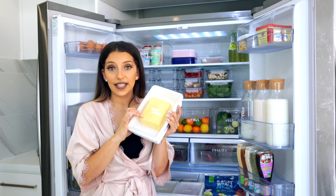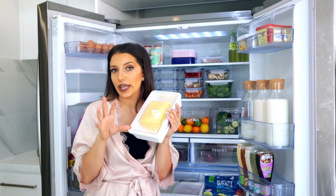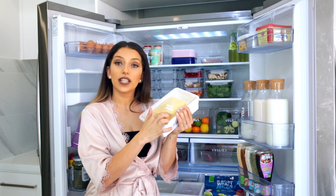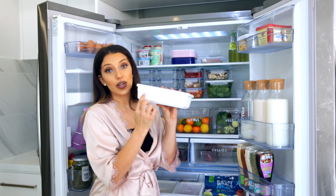You can see directly what's inside. So for things like cheese or whatever, if it's starting to look like it's a bit moldy or a little bit past its use by date, you know it's time to throw it out. You can see it very clearly. You can see, of course, on the front what the item name is and what the expiration date is, and it's a really good thin size.